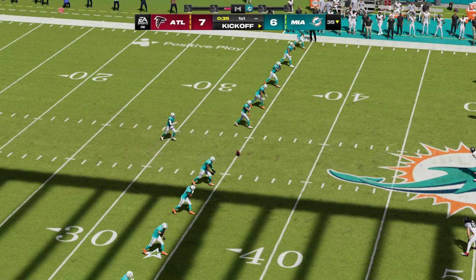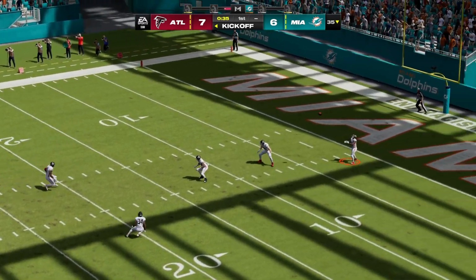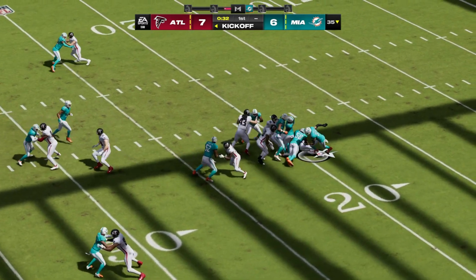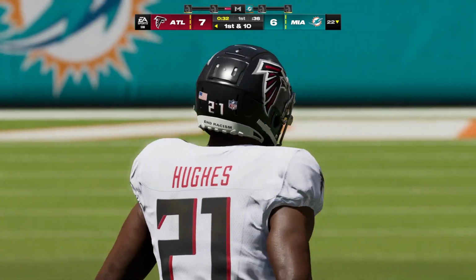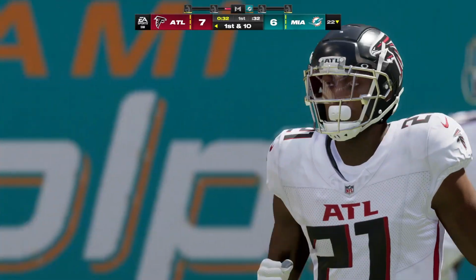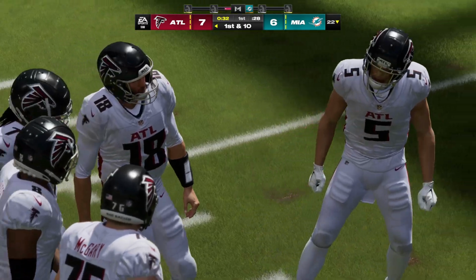After the field goal, here comes Sanders to kick it away. And he's up past the 20 to the 22-yard line. Here comes the Atlanta offense now, ready to take over here. And last time they coughed it up, it led to a field goal. They're fortunate that it only led to a field goal, but still, they're not happy about it.